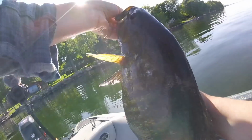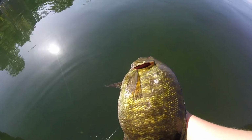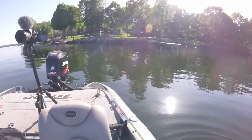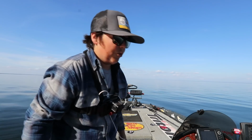All right, well, let's let them go. Let them grow. Look at that freaking pie. Bye-bye. All right, dudes, well, we got the skunk out of the boat. Let's try to catch a bunch more of those.